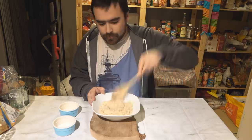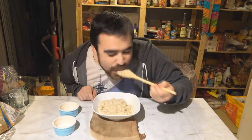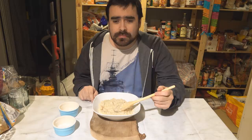So, has that improved the taste of this wallpaper paste? I mean, kind of. I don't hate it. It now tastes like wallpaper paste that you've smeared molten butter on. So that brings us to the other ingredient.